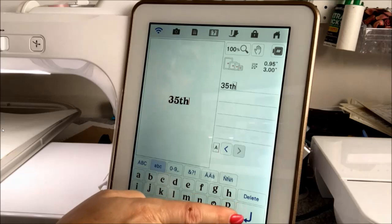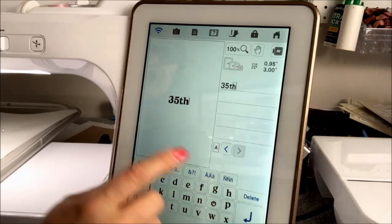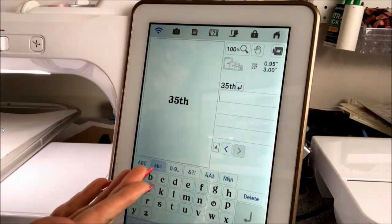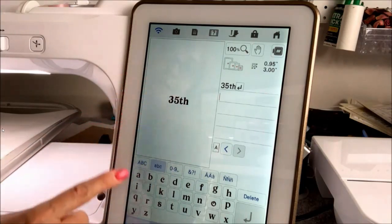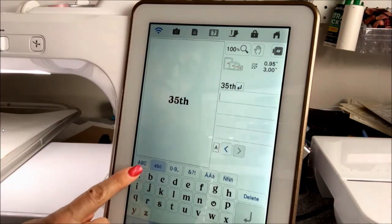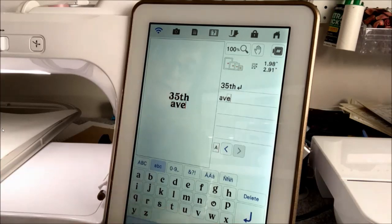And then when I hit over on the right-hand side, when I select the arrow down button, that's your return key, kind of like your old school typewriters where you could touch the return button and come to the side. So now I'm going to put in AVE, and then I'm going to hit return again and touch Sews, 35th Avenue Sews.